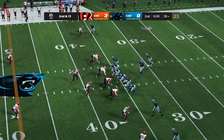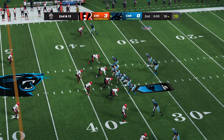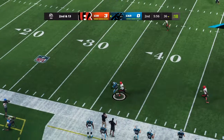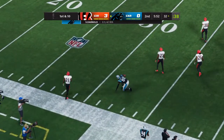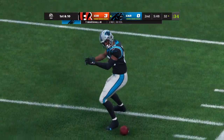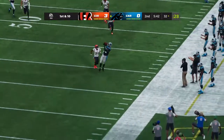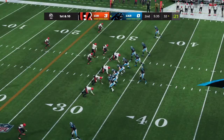Behind the chains, 2nd and 13. Here's Darnold. He's got a man. That's Marshall. And he takes this one down almost all the way to the 30. A big play that time through the air. 32 yards for an offense that has not found the end zone yet. That's a big play. There's the spark right there. The big play that they needed.